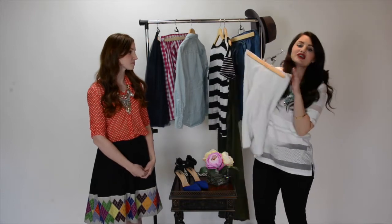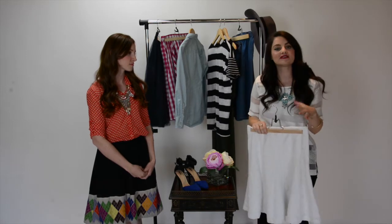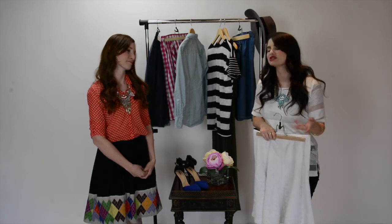All white is a really crisp, fun way to wear the monochromatic trend. It's super sophisticated, and it's another take on all black, but that's really fun and summery. They always say you're not supposed to wear white after Labor Day, which I don't know when that's supposed to end, but I don't believe in those kind of rules anyway.